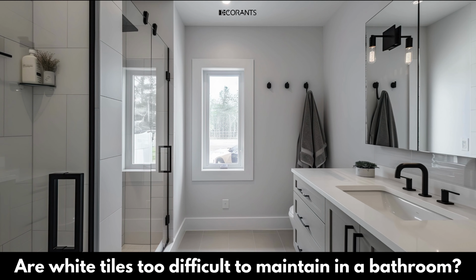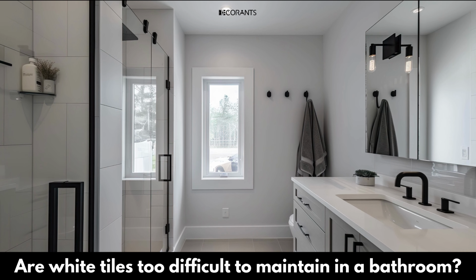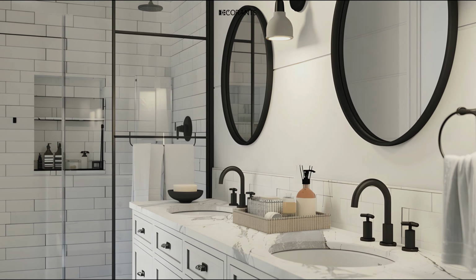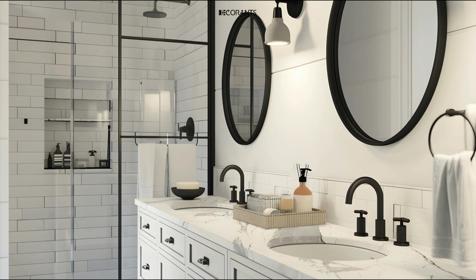Are white tiles too difficult to maintain in a bathroom? White tiles can be beautiful in a bathroom and create a clean, spa-like feel. However, there are some considerations for maintenance.